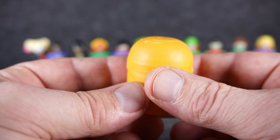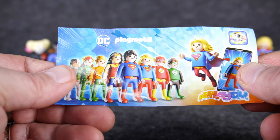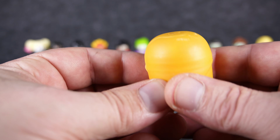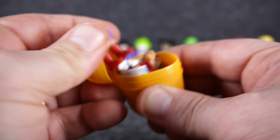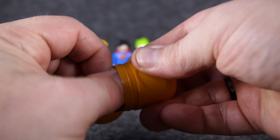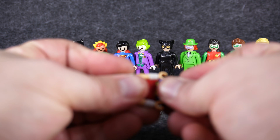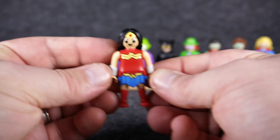I need Wonder Woman and I need Aquaman. And I don't have either Aquaman or Wonder Woman. So either one I will be happy with before I go back tomorrow and get more. And it is Wonder Woman. Cool. No Flash, no Aquaman. Kind of a sad day, but a good day because we also got the Wonder Woman.